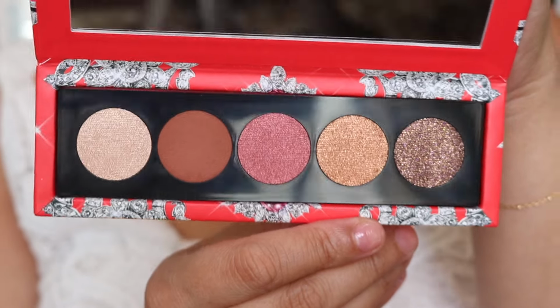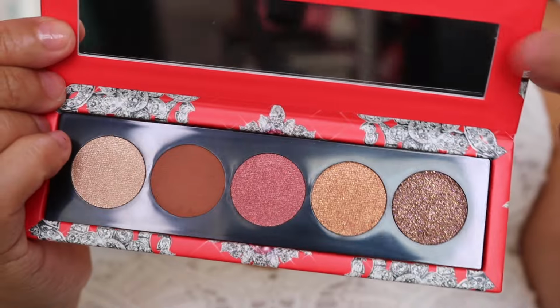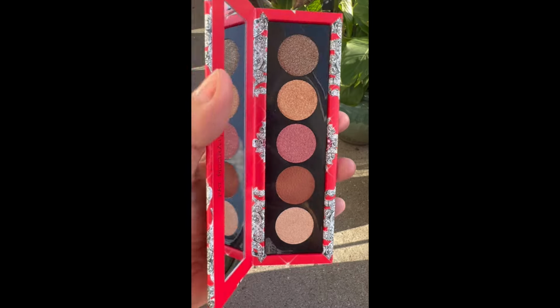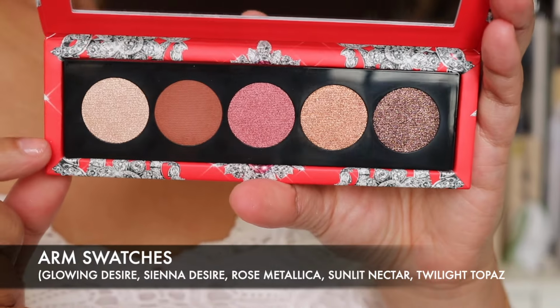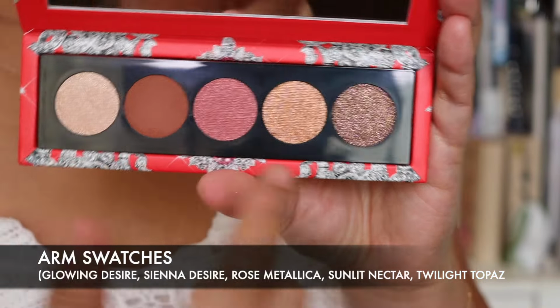I will do an arm swatch for you again. This is the colour story, and I will tell you all the shade names once I put them on my arm. Again, you have a lovely mirror that's also handy as well. So let's do the arm swatches now. We'll start off with the lightest shade going to the darkest. So this is the first one. Again, super creamy as we expect from Pat.